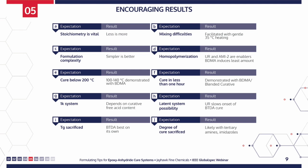Lower cure temperatures. Yes, we found that we were able to achieve this with BDMA. Levels that we were targeting before, and quite possibly even lower levels. Cure in less than an hour. Same thing. The best combination we found was not only with the tertiary amine, but also with this very novel blended curative that we produced for the study.